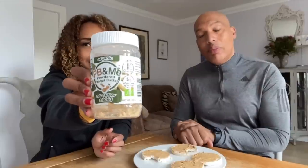And what you do, you obviously don't put the peanut butter powder straight on the rice cakes. It's actually mixed with water. And this is peanut butter powder. There's loads of brands you can buy and it's available really readily on Amazon. Peanut butter powder is way less fat than standard peanut butter.